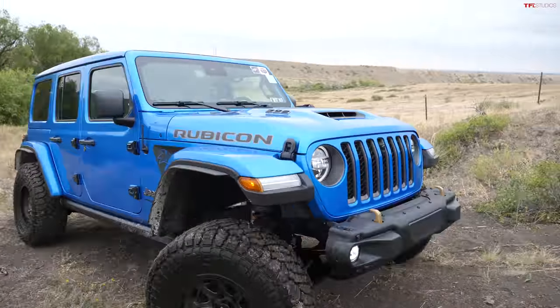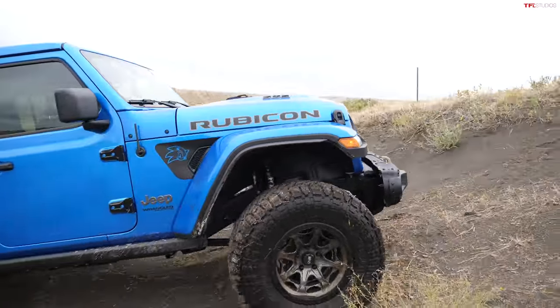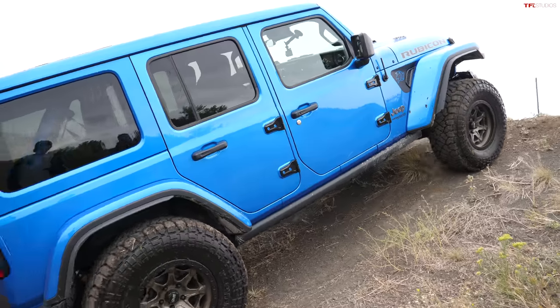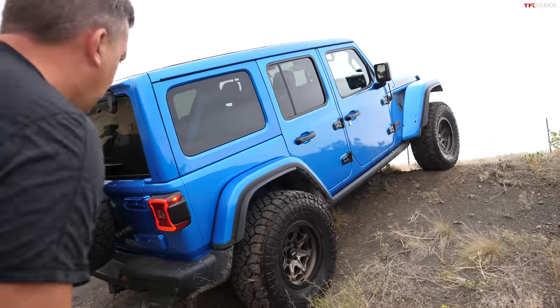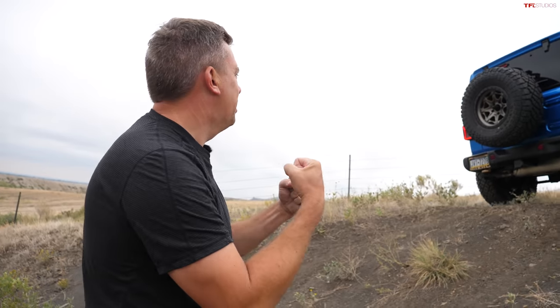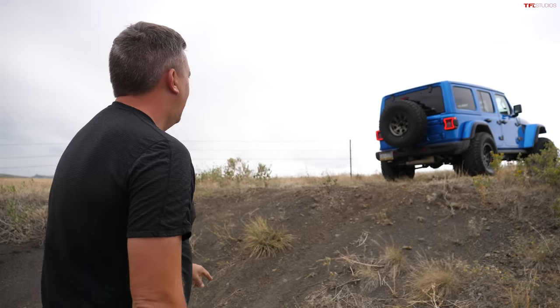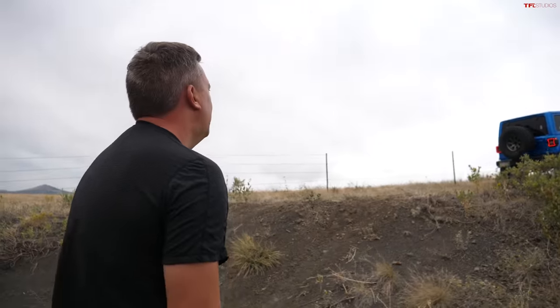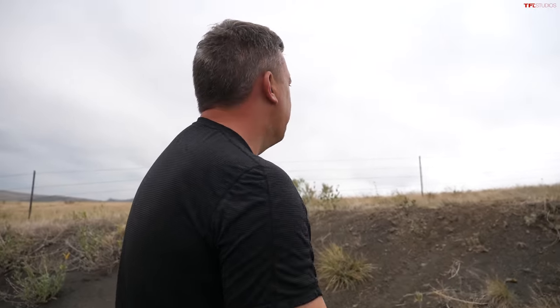So nice and easy. The second obstacle is this climb. Yeah! Awesome exhaust note. Oh, I can see Brian already dinked his little exhaust pipe on something. Nice. I don't think that was today.